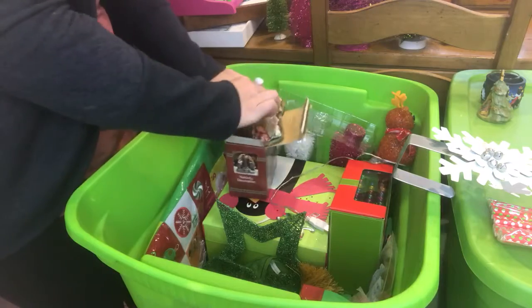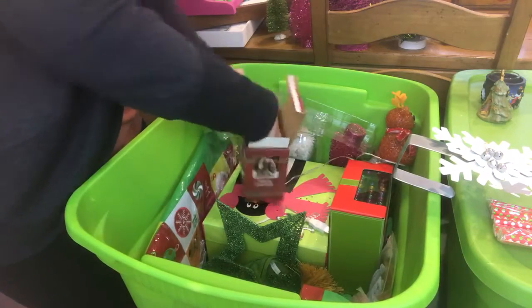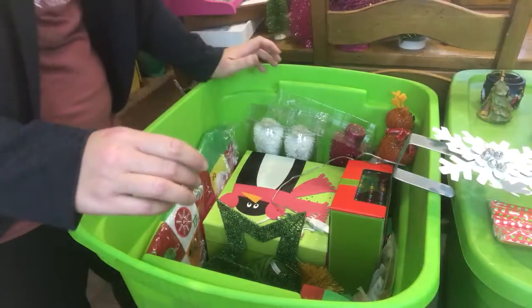So we'll find a spot for those. I know they're not pink and green, but they're treasured memories, so.